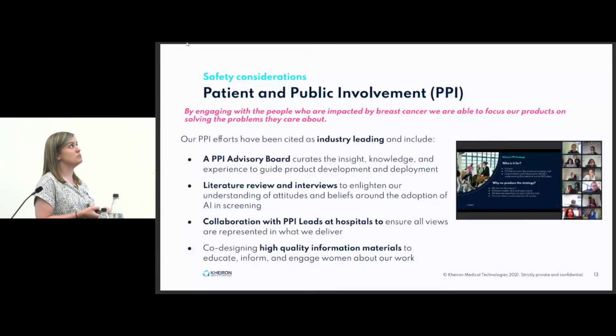We've also conducted some really extensive literature reviews and interviews in order to really understand the attitudes and beliefs towards AI for adoption in screening. And I know we saw the video earlier about some of those types of opinions. It helps us to understand the types of hurdles that we're going to be facing in this setting.